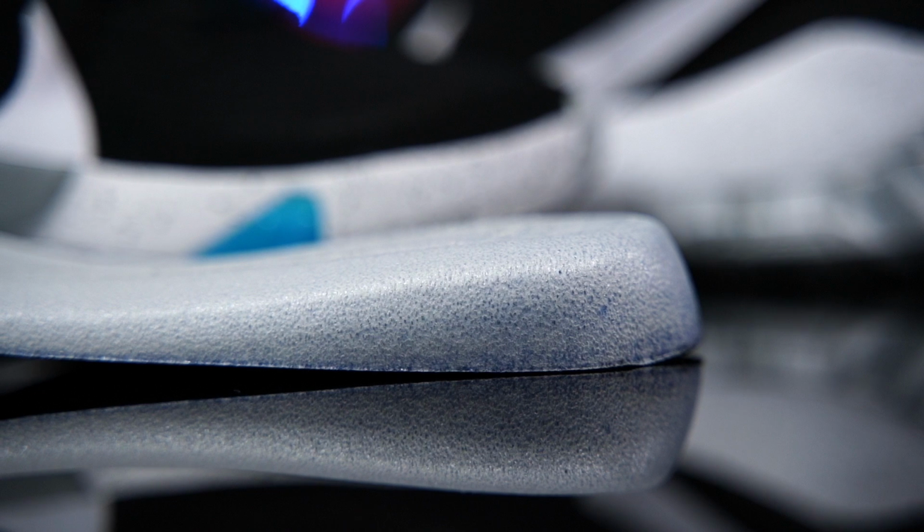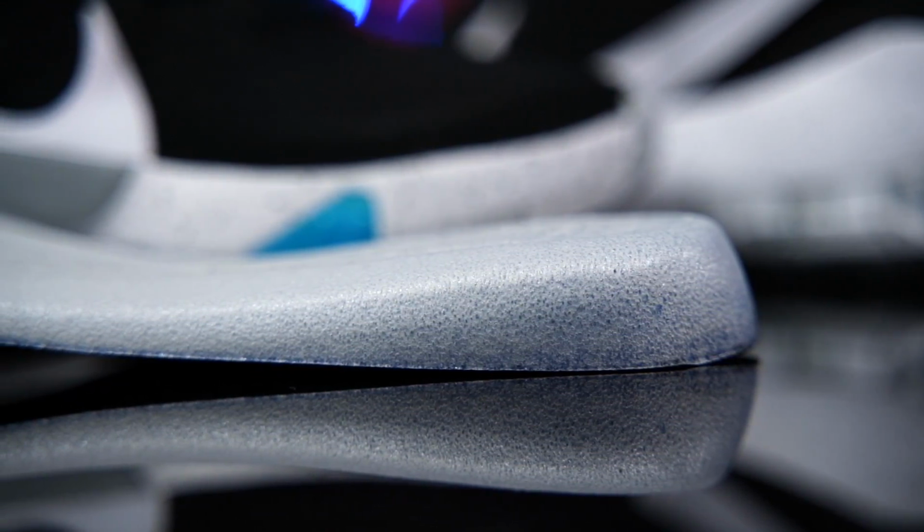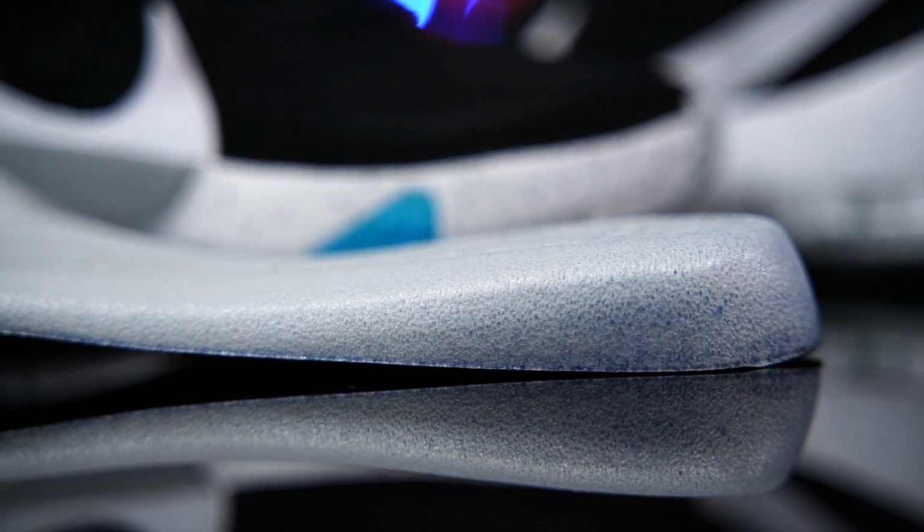And I remember back then being like, what the f is this? You know what I mean? Like, what the hell? And then what ended up happening is that the more that you played in this thing, the more it molded, literally molded to your foot. And I absolutely loved it. It was one of the things that made me fall in love with that shoe altogether.